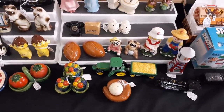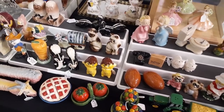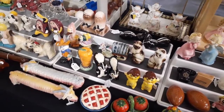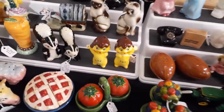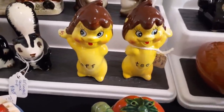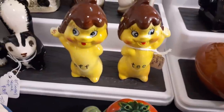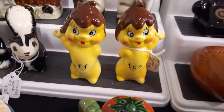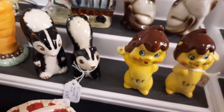Just look at all these salt and pepper shakers. Again, I have Norm's phone here, so I'm going to have to move a little slower. His just doesn't focus as well as mine does. But let's see if we can zoom in on these two. I think I saw somebody show these. F and T, E-F-F and T-E-E. I don't know who they are, but pretty fun. I can't see the price. 20 something? Yeah, they're expensive.